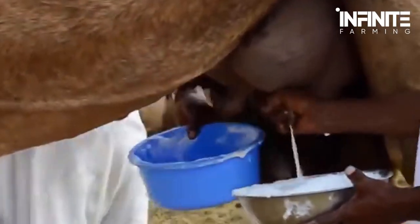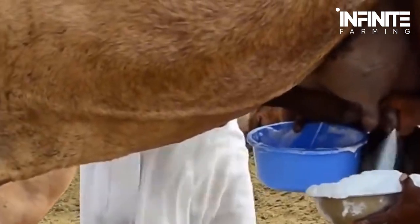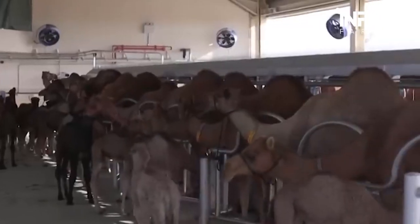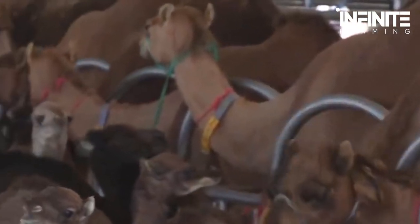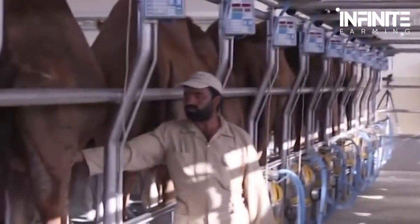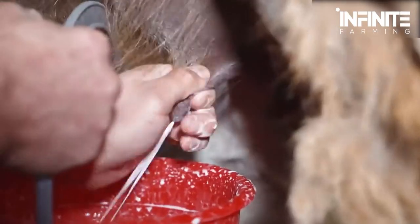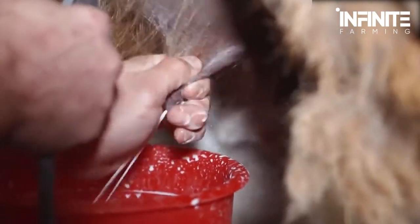Camel milk has found a whole new market in the Middle East where this has essentially become the favorite daily choice for people. Camel milk is preferred by many, not just because it's the only available option, but because of the many benefits it provides. Camel's milk is found to be very nutritious. It's high in vitamin C, many minerals, and immunoglobulin, which boosts the immune system.